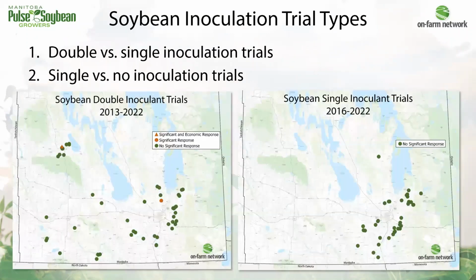So in the On-Farm Network, we have two trial types that have been investigating inoculation strategies. The first is comparing a double inoculation strategy to a single inoculation, and the second compares a single inoculation strategy to no inoculant at all. The choice between these two trial types is dictated by the soybean history in a given field. As the number of soybean crops grown increases, can we reduce our input costs in terms of inoculant?